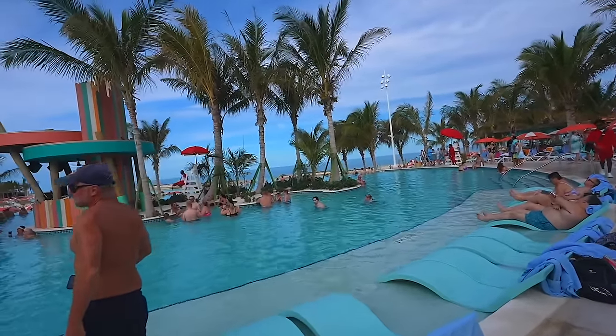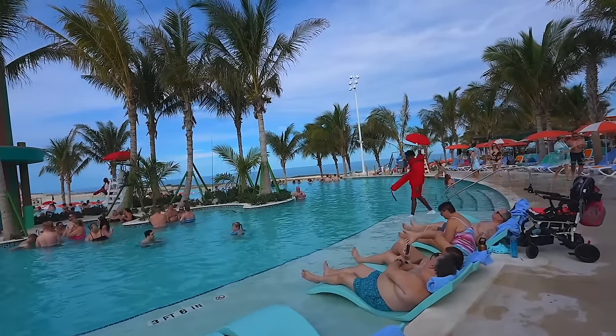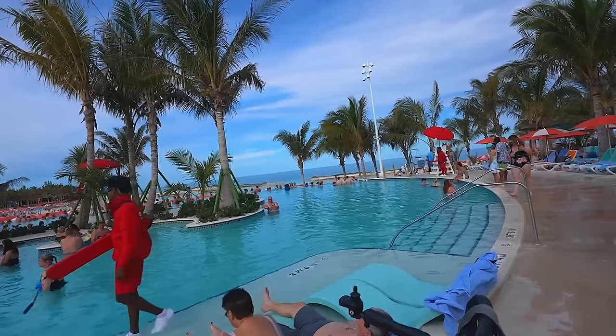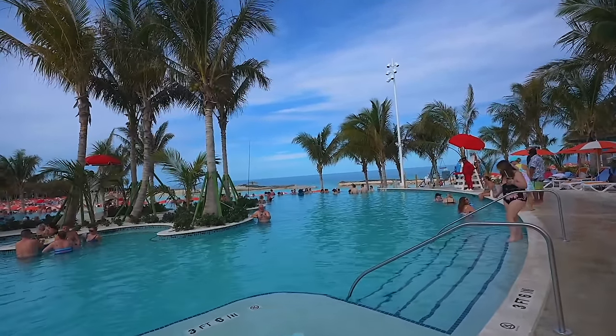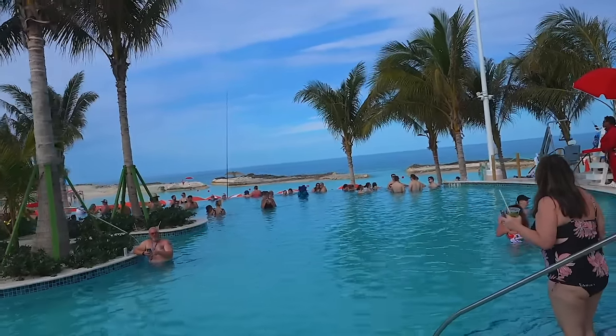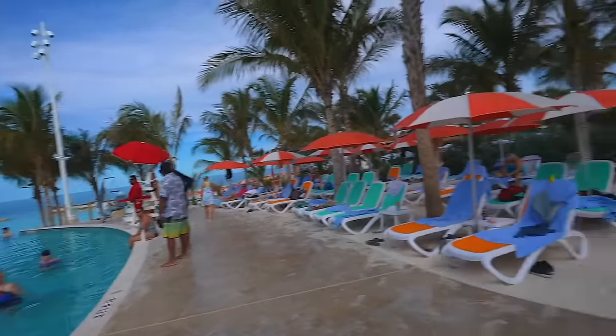I was not expecting these to be heated. Neither was I. I'm assuming they turn the heat down when the heat comes up outside. It's about 70 degrees. I know my family back in Wisconsin would love this. Look at this shot. It's even better in person. Let's go this way, Case.